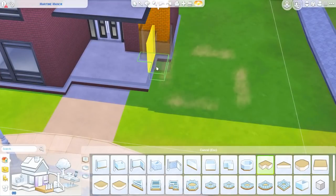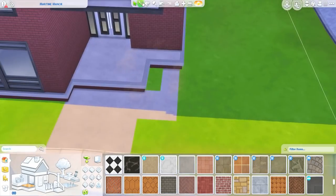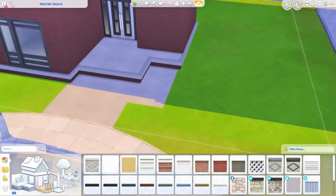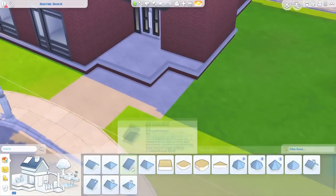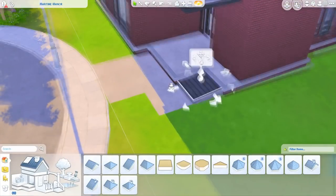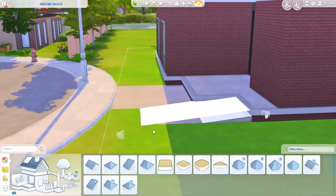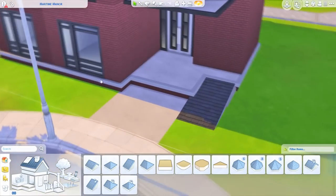We don't have that, but I just thought that that was a neat little detail right here because I have experience working with public buildings in real life, like these mixed-use residential type buildings, and these just make it so realistic. So I'm using a roof here. Obviously it's not functional, but I just really love how realistic it ended up making the build look.